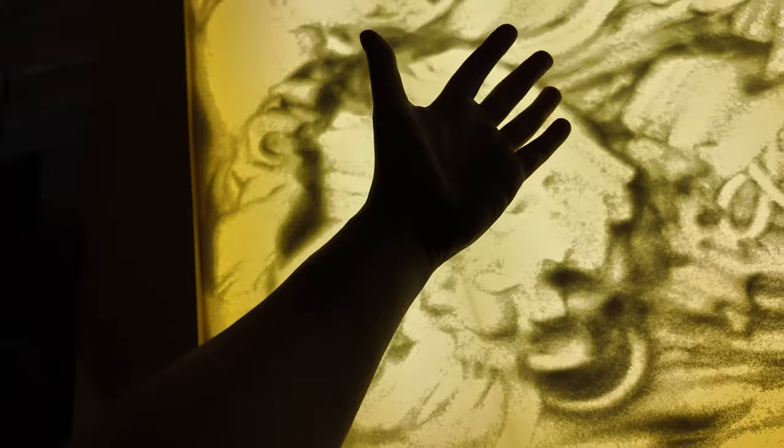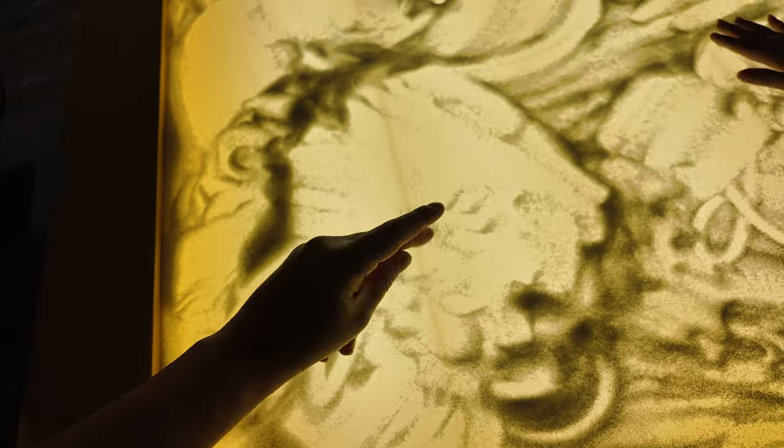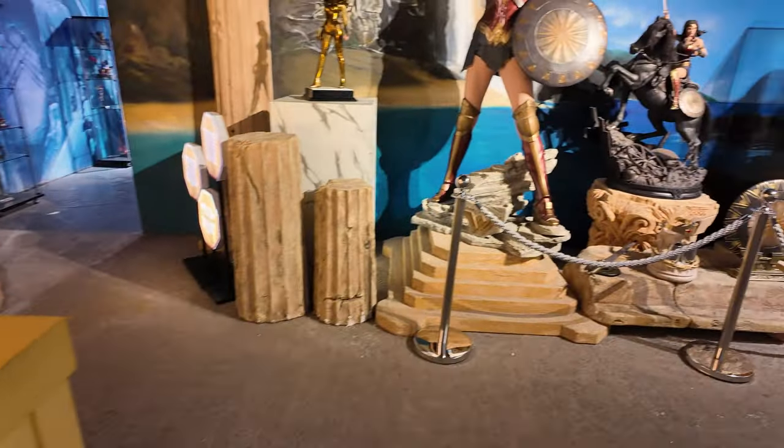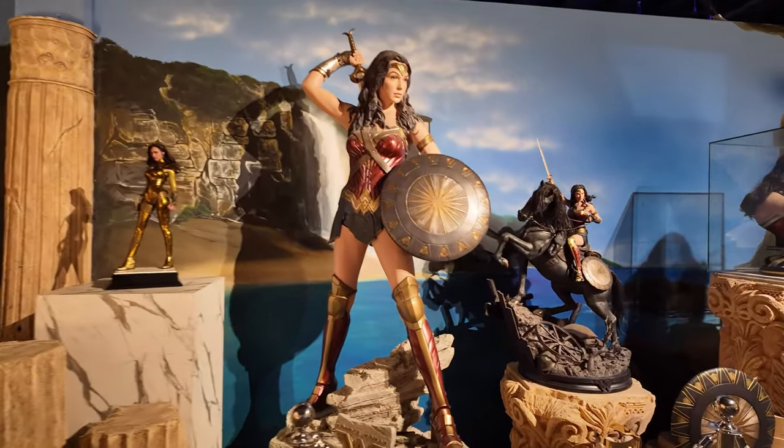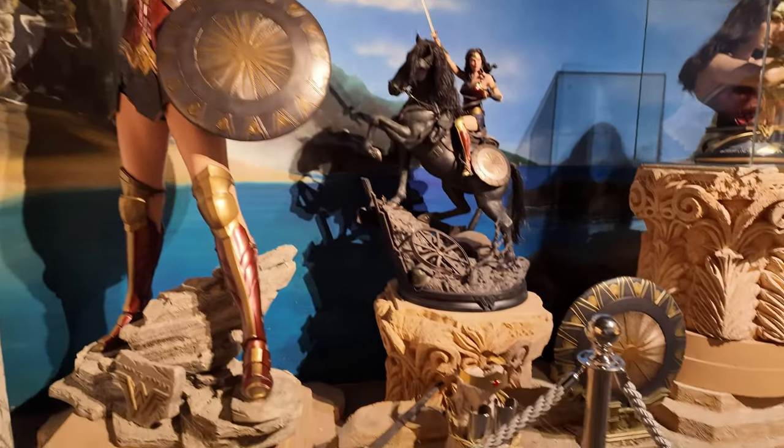Ooh, sand. Pretty cool idea, to be honest. You can just draw something and the light reflects it up and gives you that image. Yeah, they've got a pretty cool collection of Wonder Woman, to be honest. This is awesome.